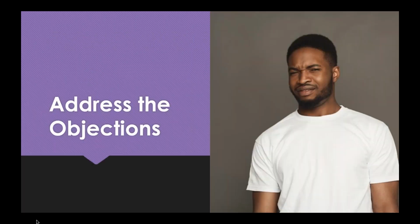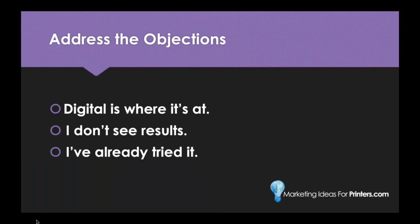So the first thing you want to do in your content is address the objections. What do I mean by that? Build your content around some of these common objections. As a printer, these are the objections your print buyers are probably saying.